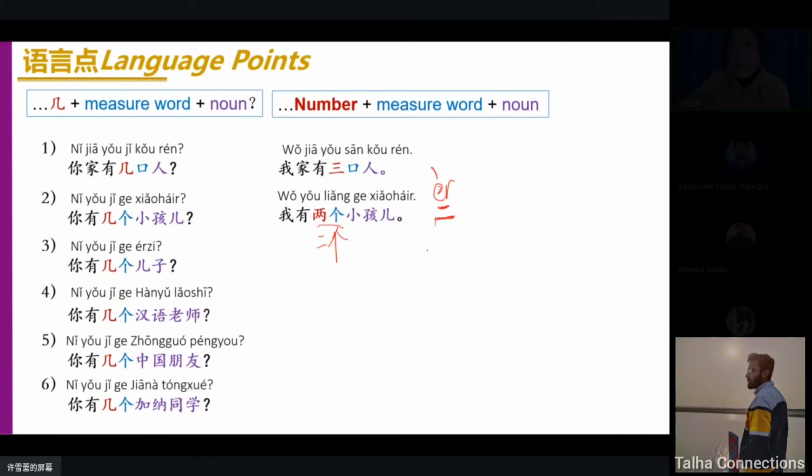If you are reading numbers, for example, a telephone number, suppose your telephone number is 1, 2, 3, 6, 8, 9, 7. If it is your telephone number, you read it as 1236897. But when we need to use the number to count items, or it is before the measure word, we prefer to say 两个. Yeah, 两个小孩.